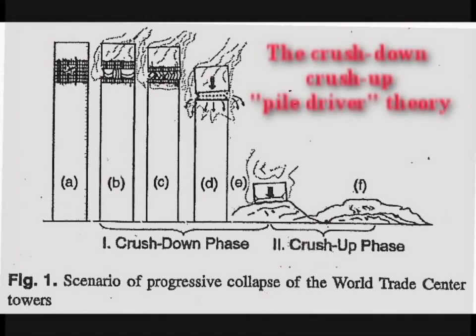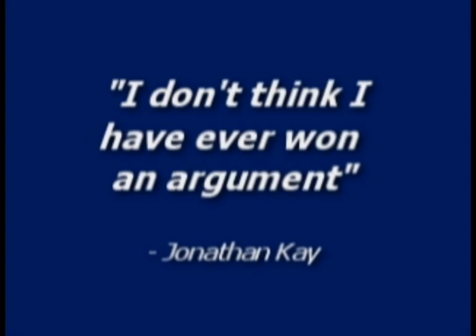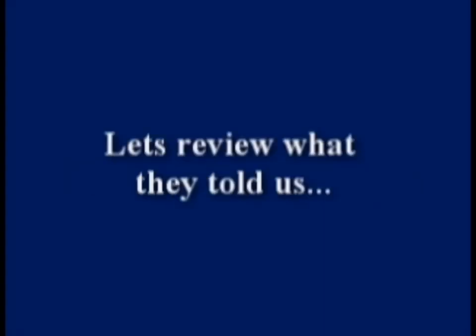So Kay proposes two opposing theories that are both wrong. In 3 years of interviewing and debating conspiracy theorists, I don't think I have ever won an argument. I think we understand why. So let's review what the experts told us.